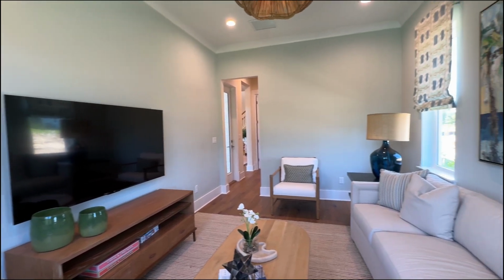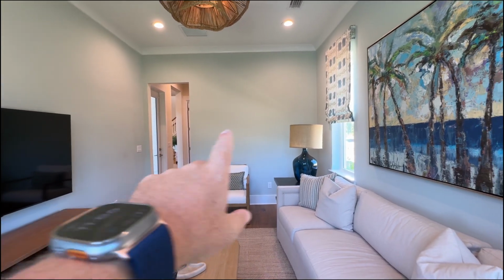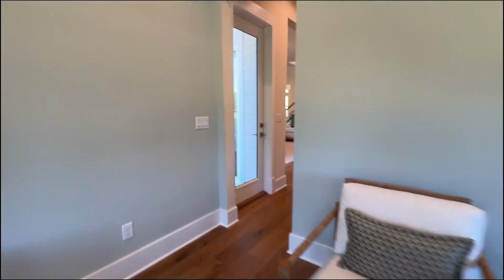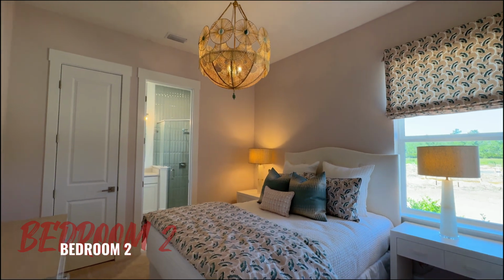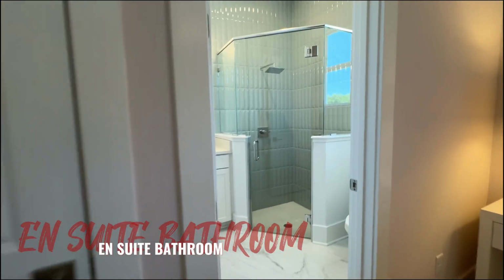And here you go. What makes this like a rec room or a den as opposed to a bedroom is no door, no closet. So there you go. And it has its own entry over here. You've got a bathroom here. And then this is another bedroom. This one has its own ensuite bathroom.